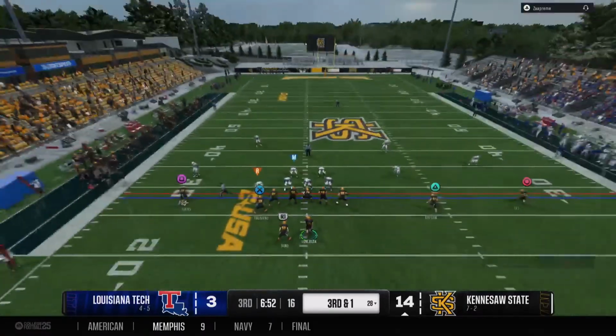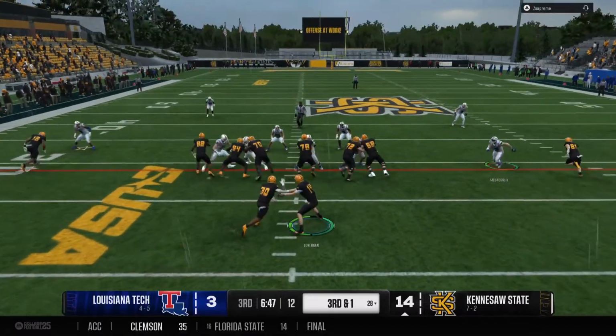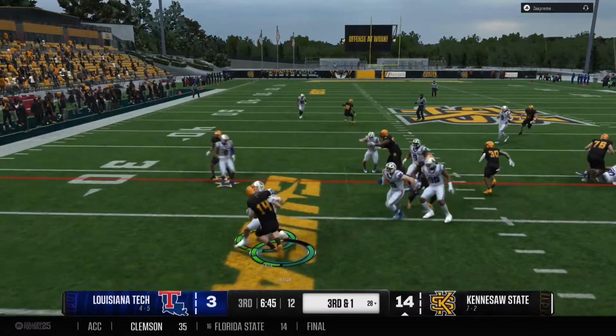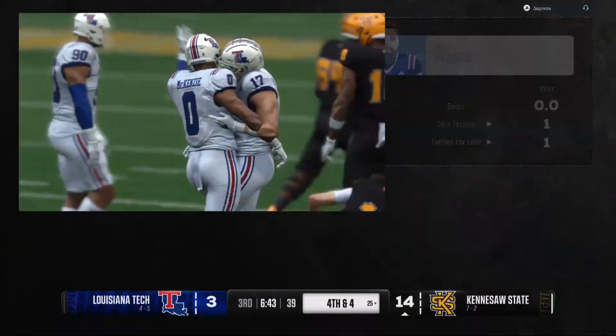And I tell you what, they need some push up front too, right? They got to move those defensive linemen out of the way. At least create a hole so your running back has a chance. Not there, he didn't have it. He's dropped behind the line of scrimmage. That'll be a loss of 3.